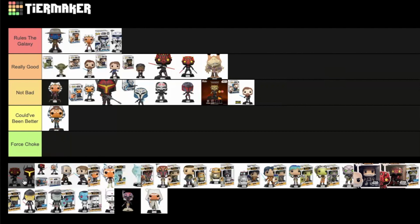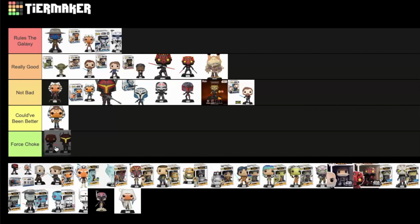Now going on to all three of the multi-packs before we move on to the Rebels pops, starting off with the Darth Maul and Gar Saxon glow-in-the-dark 2-pack that is a TargetCon 2023 exclusive. And I gotta put this under Force Choke. I mean, normally for these tier maker lists, I like to at least put one in each of the categories. And although these, for the most part, are pretty cool pops, if there was any pops between Rebels and Clone Wars that had to go in the Force Choke category, it had to be this one. I don't think it was necessarily needed.